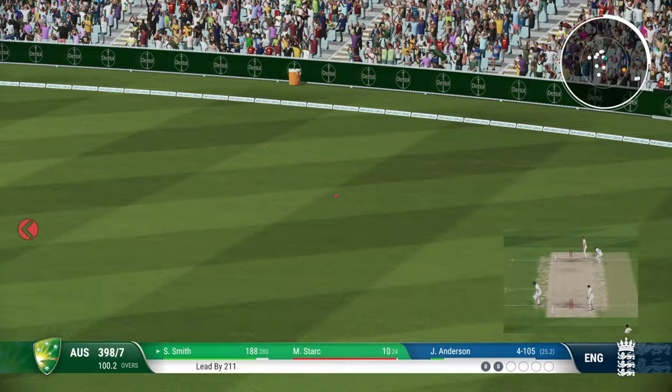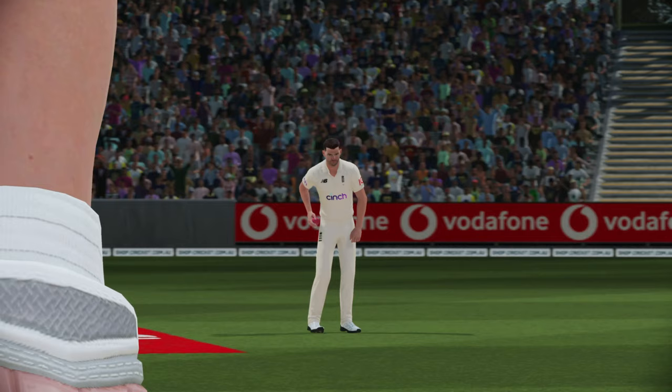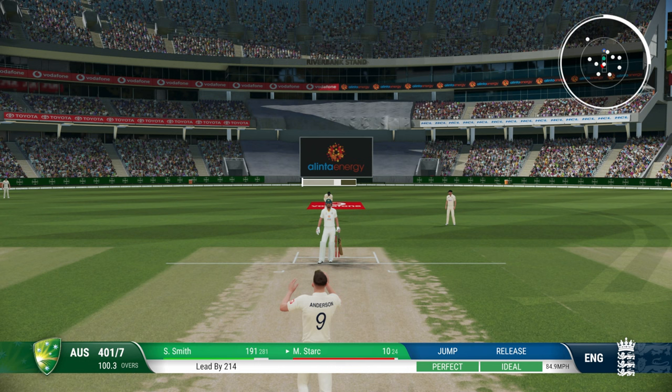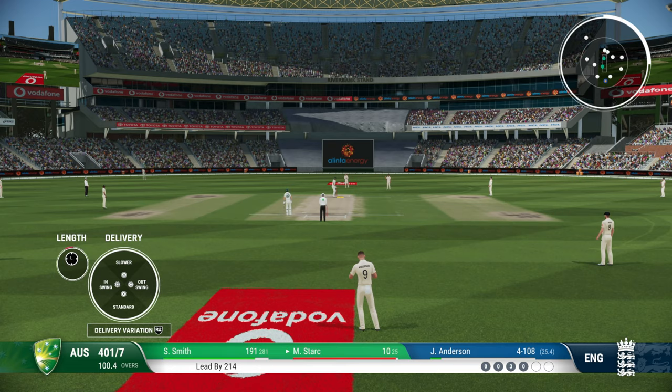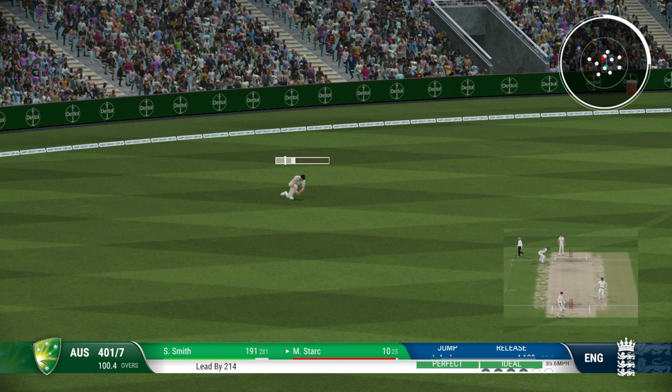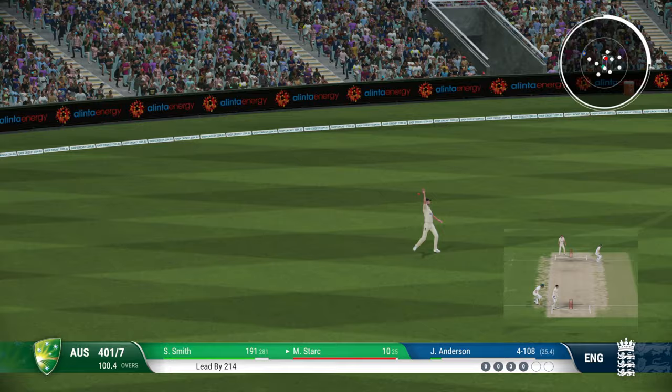That's three. It was slightly shorter, but it was seen early. And now Mitchell Starc has quickly to deal with Jimmy Anderson, pushed it away behind square. Always going to bowl beautifully, isn't he? He's always going to ask the question. Oh! Well, what's he doing? Oh, that was so frustrating.